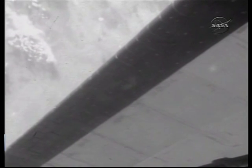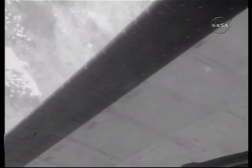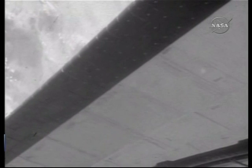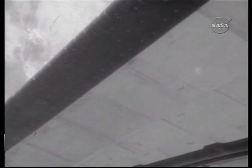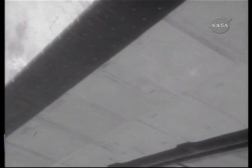This is Mission Control Houston, continuing to look at this video coming from the camera that's on the end of the orbiter boom sensor system. This is the 50-foot-long extension that is currently attached to Discovery's robotic arm. This OBSS has been in heavy use today as the crew used it to complete a survey of both wings of the shuttle as well as the nose cap.